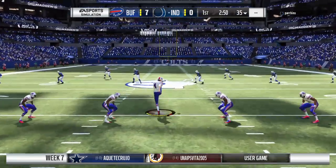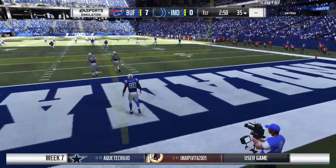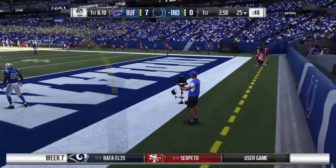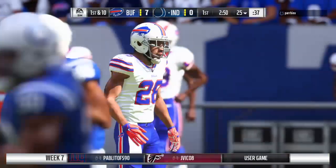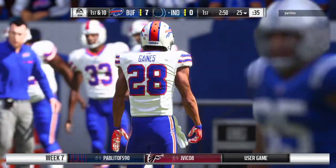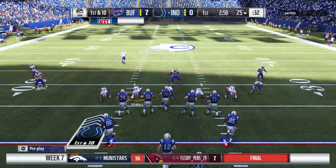Here's Hauschka now to kick it away. And that'll carry over the back line of the end zone for a touchback. The Colts now, their offense works their way back onto the field, and hoping to do better than they did their last possession when they punted the football.